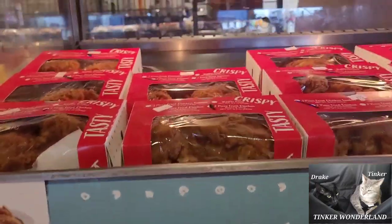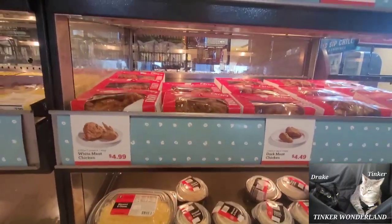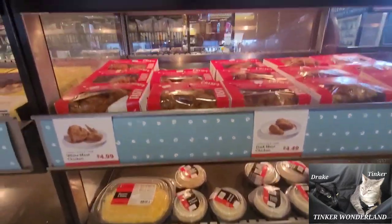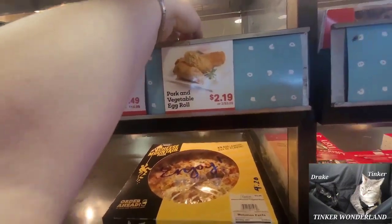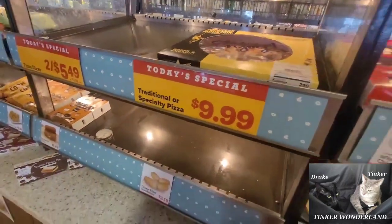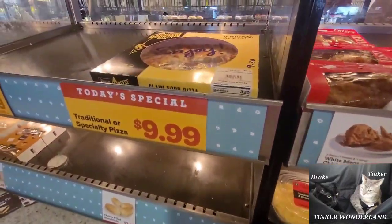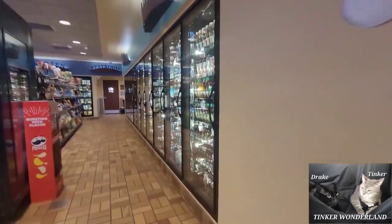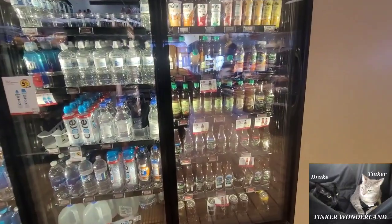They also have fried chicken here. Fried chicken and mac and cheese right there in the bottom. This is what I'm looking for, a pork vegetable egg roll. So I get one of each. We also have pizza. It's kind of like 7-Eleven in the Philippines, but this is bigger.